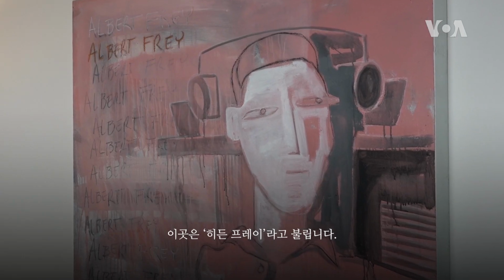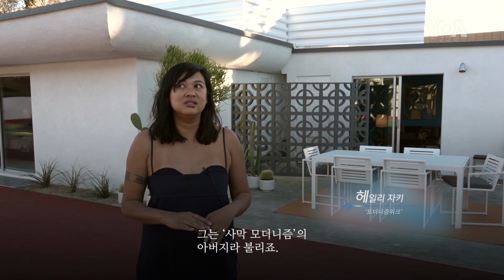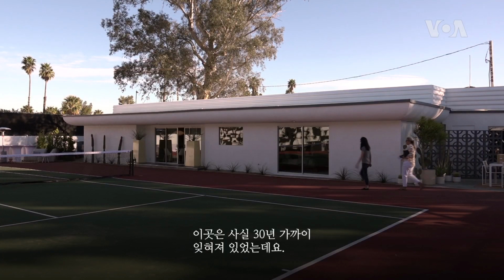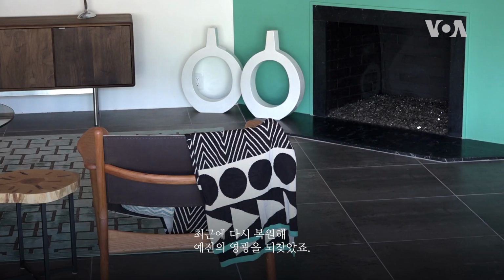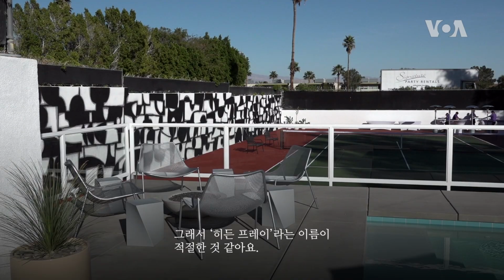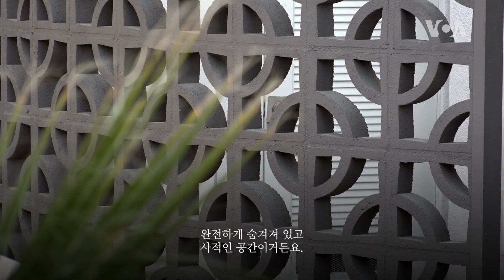This is the Hidden Frey. This house was designed in 1966 by Albert Frey, who is the father of desert modernism. It was actually forgotten for almost 30 years. It was recently rediscovered and restored to its former glory. Everything you see is actually below grade except for the pool, which is at grade. And so that's kind of why the name Hidden Frey is really appropriate. It's completely hidden and private.